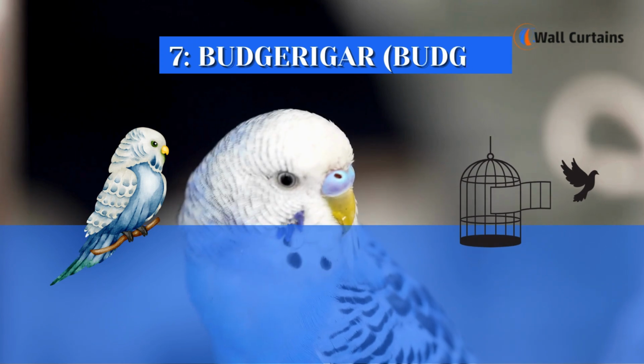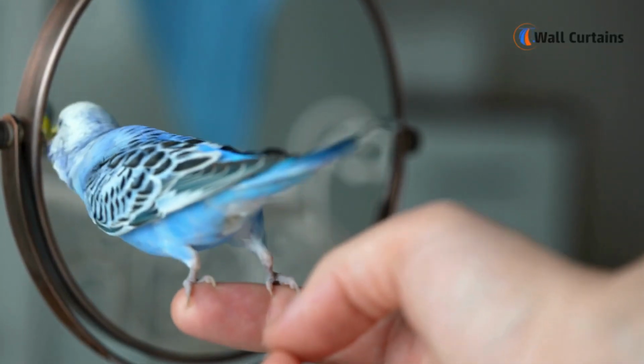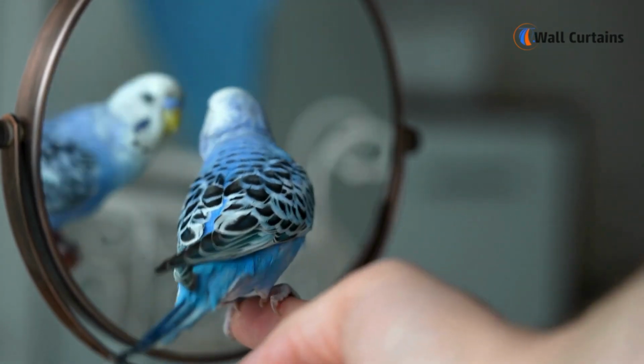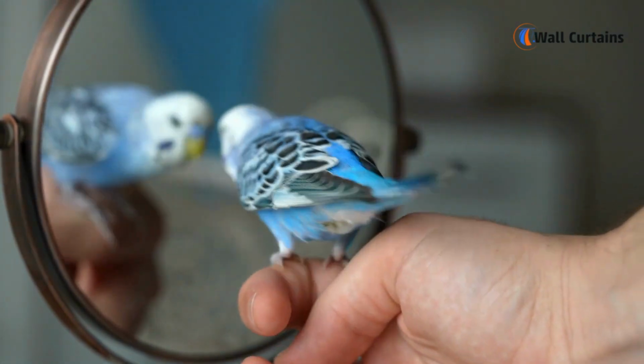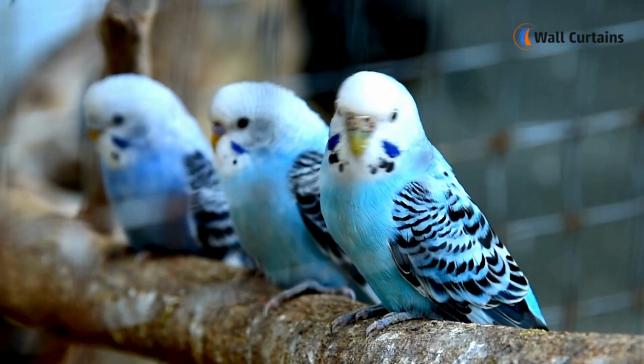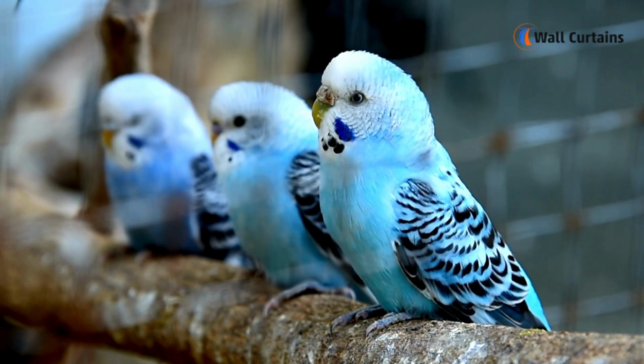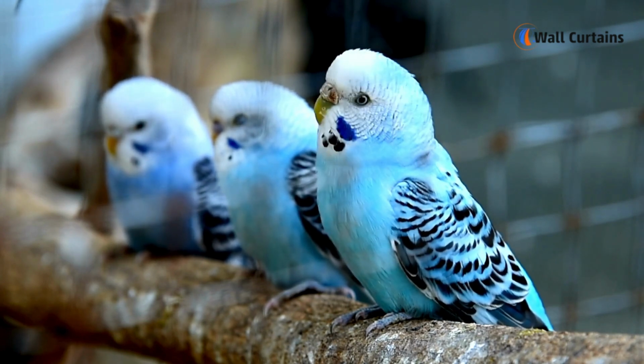7. Budgy. If you're looking for a feathered friend, consider the budgerigar, or Budgy for short. These small parrots are known for their intelligence and ability to mimic sounds. Budgies can be taught various tricks and enjoy interacting with their owners.